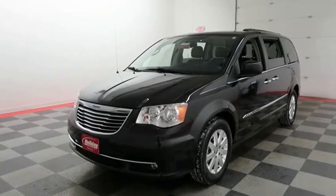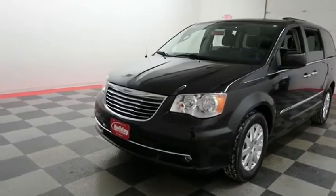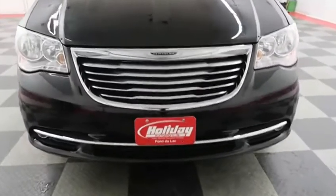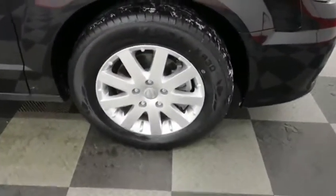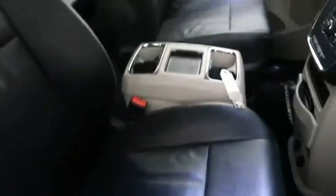Today we're taking a look at a brilliant black 2015 Chrysler Town & Country Touring, stock number A7142. You have factory fog lights and a beautiful chrome grille up front. The hood is in excellent shape. I do not see any noticeable scratches. There is an alloy rim that is wrapped in a Kenda Clever tire. And inside there is a black leather upholstery that's in fantastic condition.